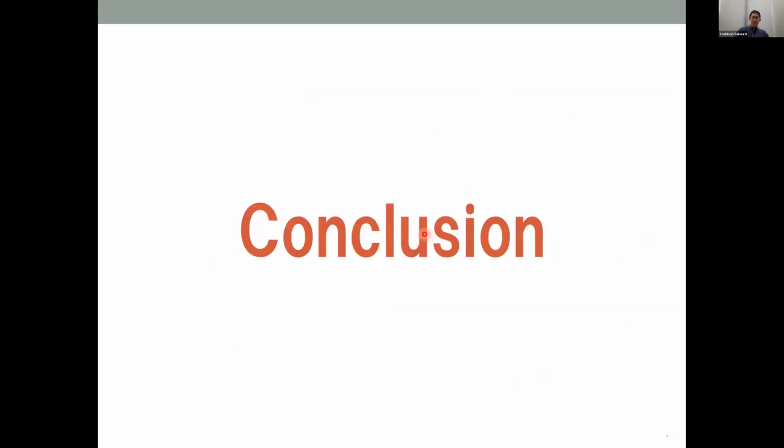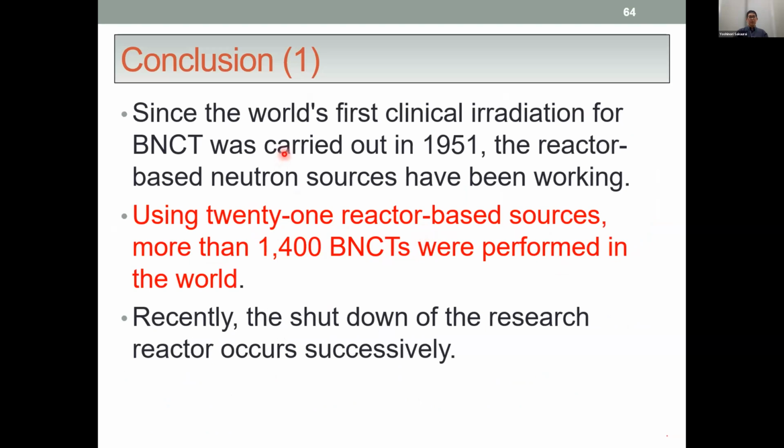So, conclusion. Since the world's first clinical irradiation for BNCT was carried out in 1951, the reactor-based neutron sources have been working. Using 21 reactor-based sources, more than 1,400 BNCTs were performed in the world. Recently, the shutdown of research reactors has occurred successively. For our reactor, maybe next year, our reactor also will be shut down.